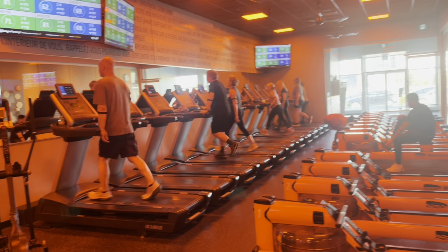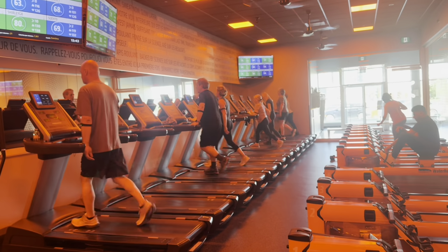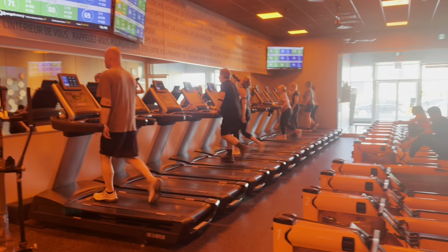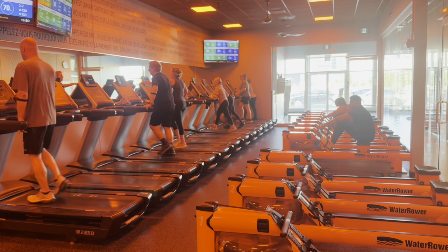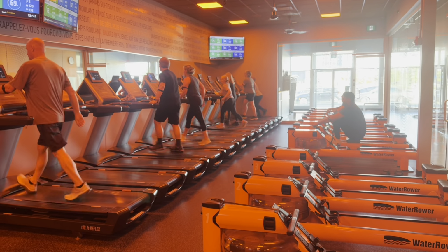Power walkers, you're at 10 or more. Joggers and runners, find a speed that you can build on. Rowers, strapping your feet. C'est parti, dans 3, 2, 1, all out. Rowers, let's do it.